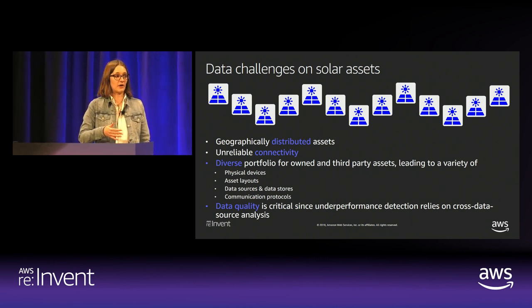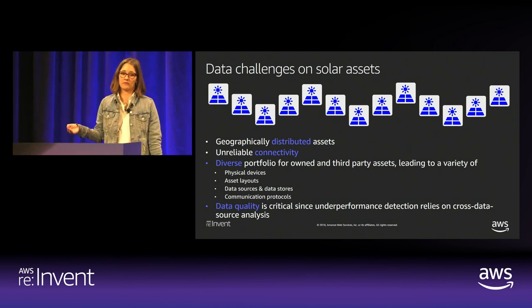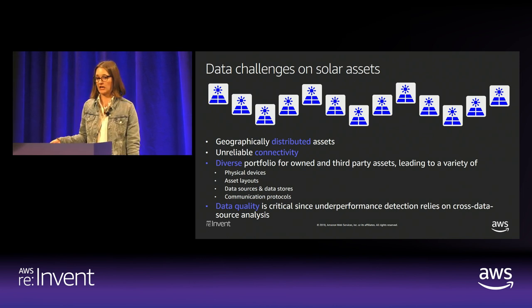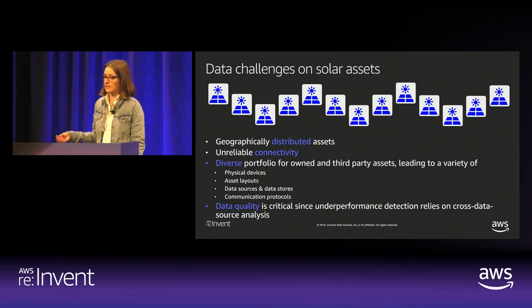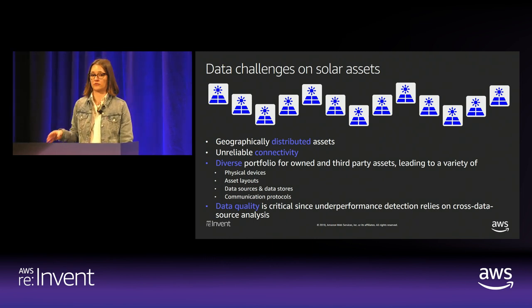We are operating a diverse portfolio by the fact that we have both owned assets and third-party assets on which we perform operations and maintenance. So we've got a variety of physical devices, asset layouts, data stores that we need to connect to, and communication protocols that we need to operate with. And finally, data quality is really critical because for solar assets, underperformance detection really relies on cross data source analysis and algorithms that are built upon that.